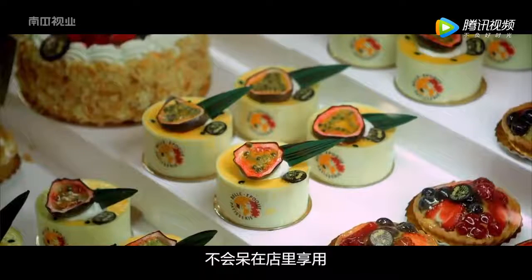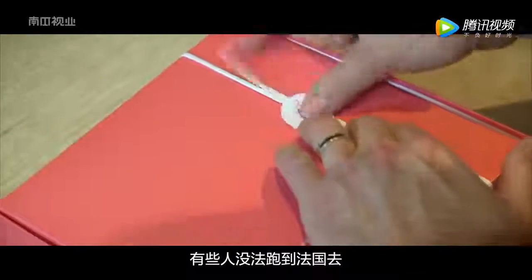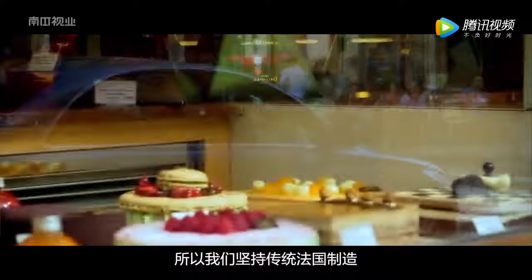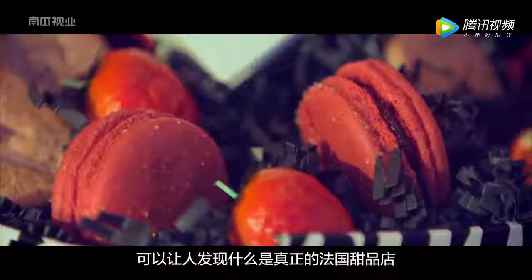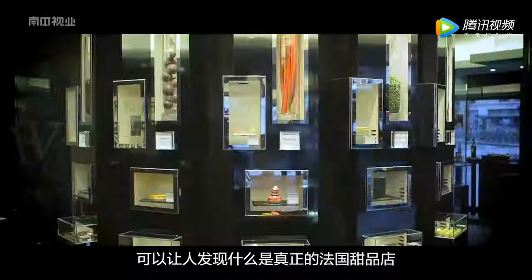Never stay in this place to eat. It's like you have some people who cannot afford to travel, like go to France to discover. That's why with my traditional French shop, I want to make them discover what is the real French pastry shop.